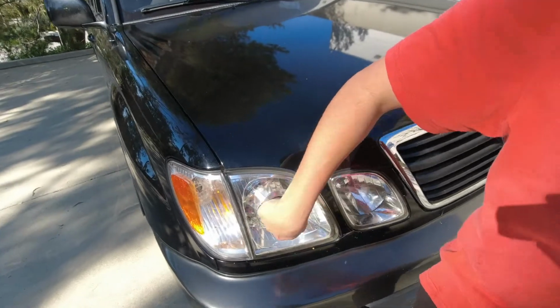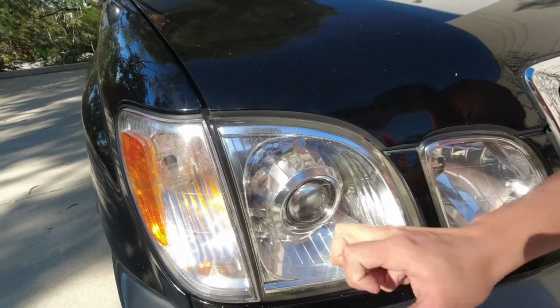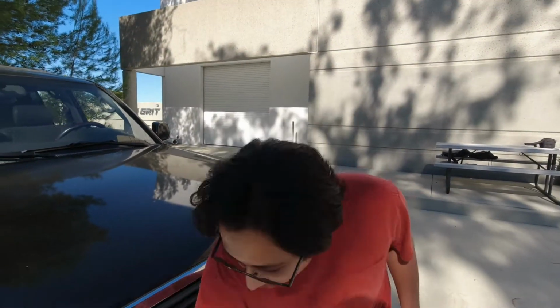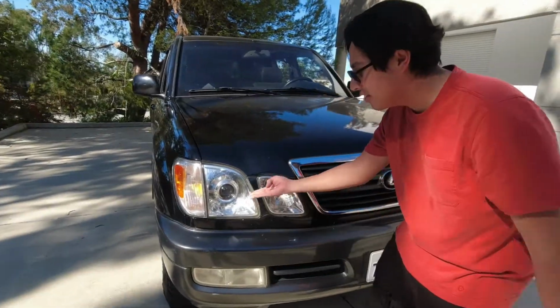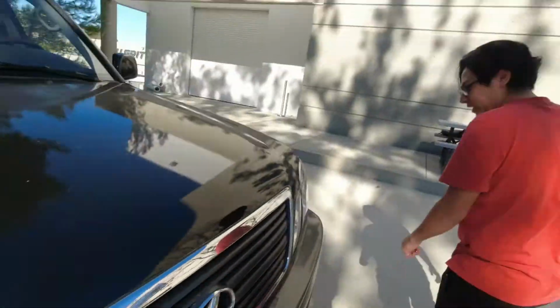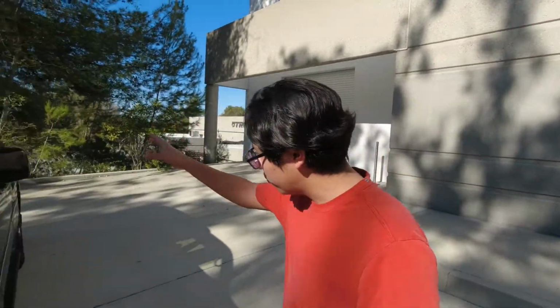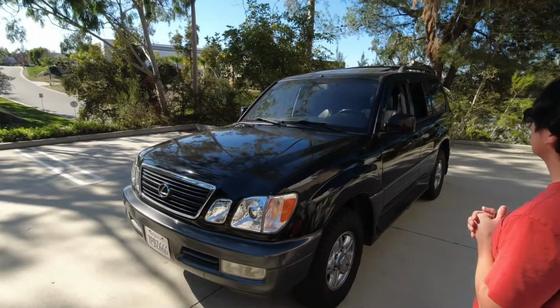Pretty cool stuff. For example, like Sean's pointing out right here, you have your plastic fog lights right here. But the main lights, look at that. That's glass. That shows quality. Glass is never gonna go like this. Do you see the tone of this? You can see the mileage right there. Can you see the mileage here? No, you can't. So yeah, we'll show you all the rest of the amenities, the really cool quirks about this car, so you guys can take a look at it.